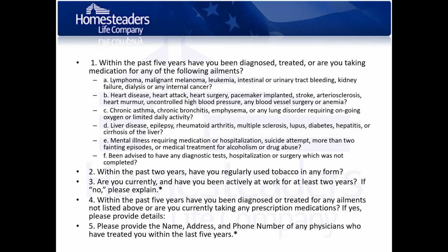Are you currently working? So if somebody is unemployed or disabled, they're not eligible for this product. Within the past 5 years, have you been diagnosed or treated for any ailments not listed above? If yes, provide details. And then they also have to provide the name, address, and phone number of any of their physicians who've treated them within the last 5 years.